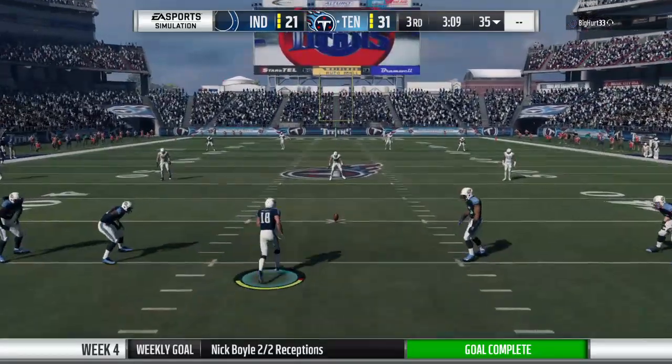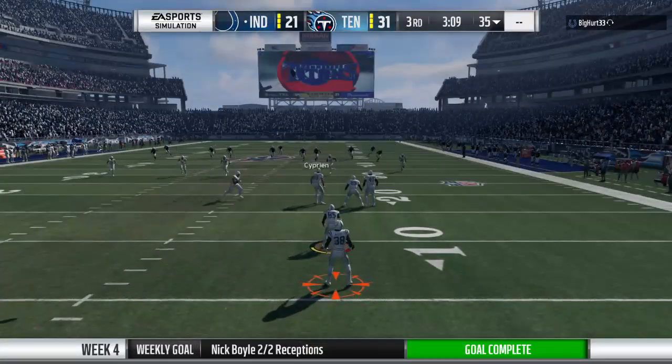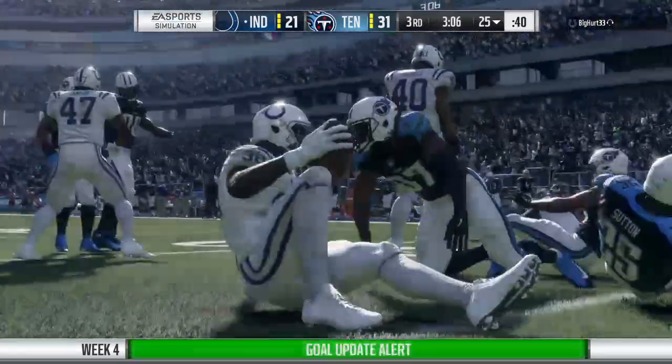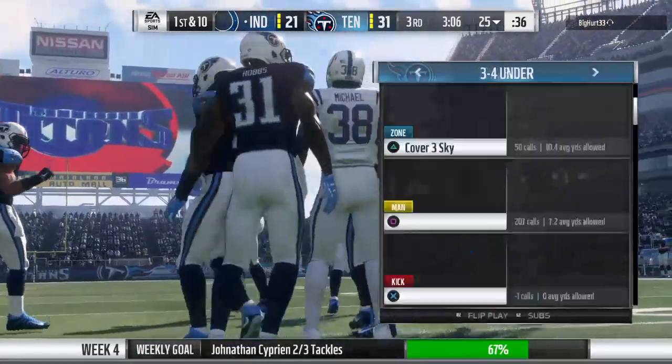Out is the kickoff unit as they run up and send this one away. This one taken from the 7. And not a bad return here. He gets it out to the 25-yard line. And now Indianapolis set to take the field.